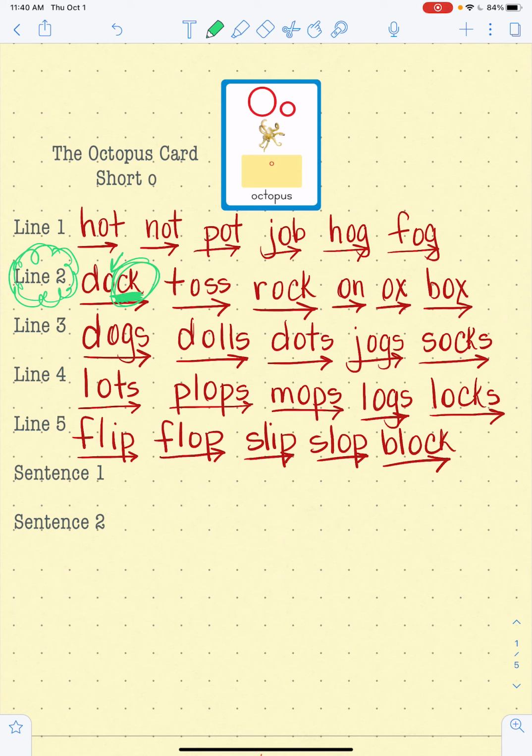Can you look around at our blending words and see other words that have a short vowel and a CK? I'm seeing a short O and a CK in rock. I'm seeing a short O and a CK in socks. I'm seeing a short O and a CK in locks. And I see one more, a short O and a CK in the word block.